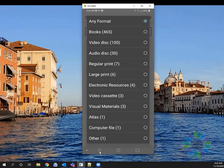Rebecca, we have a question. Under the different subtitles, is there a checkout time for items like a library, or is it a one-time viewing?